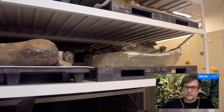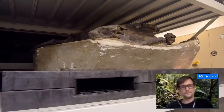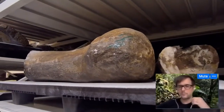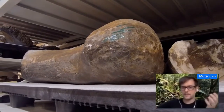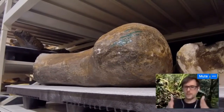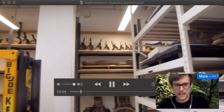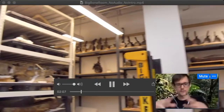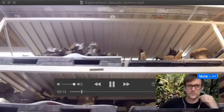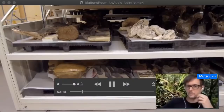So what we do after trying to conserve the bones as much as possible in the field, we pack them into plaster jackets. So we use plaster of Paris, we dip burlap strips into that plaster, and then wrap those burlap plaster strips around the blocks with bones that we want to take out. And that plaster becomes really, really hard in the end and is a perfect protection for the transport back to the museum.